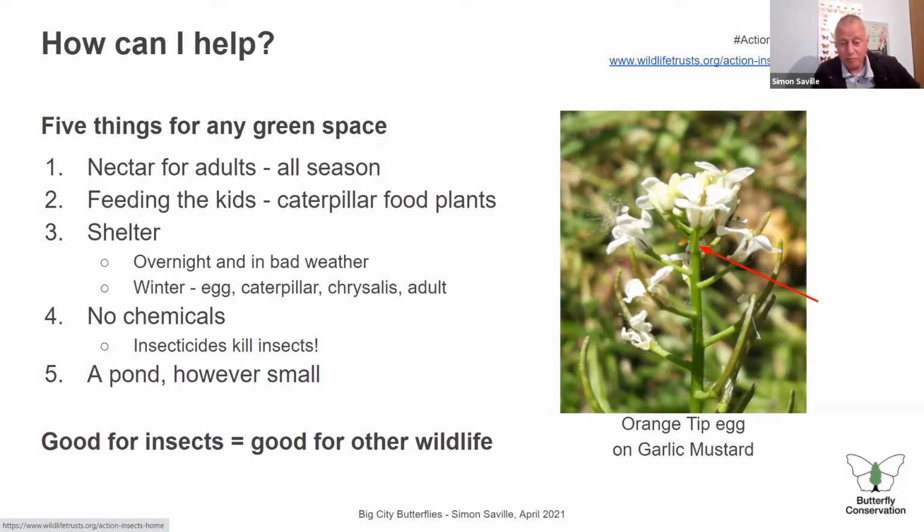So, whatever space you've got, whether it's your own space, a shared space, or a borough space, there's something that can be done. And the thing to remember is that if it's good for insects, it'll be good for other wildlife. So if you see butterflies flying in the park, there will be other insects. If there are insects, there'll be spiders, there'll be bats, there'll be birds to eat the caterpillars. So the fact you've got insects is showing that you've got a rich diversity of wildlife in that park, which is why butterflies are important as indicators to monitor.